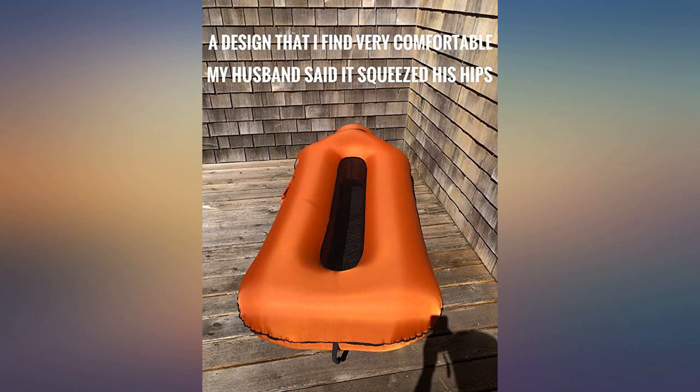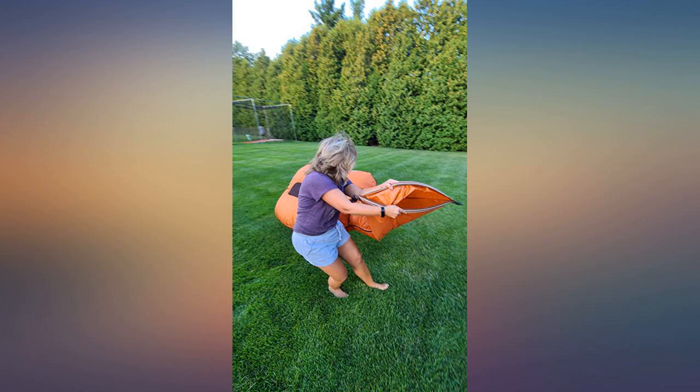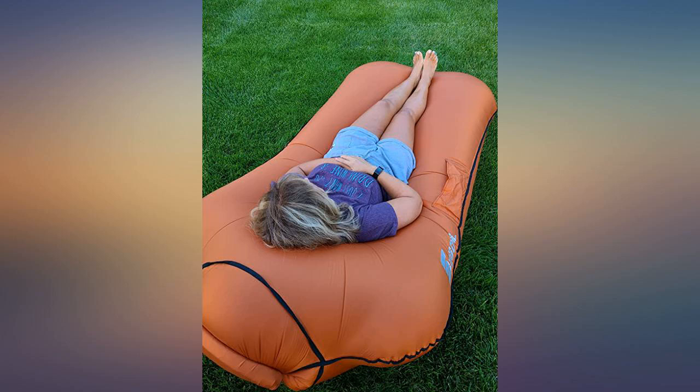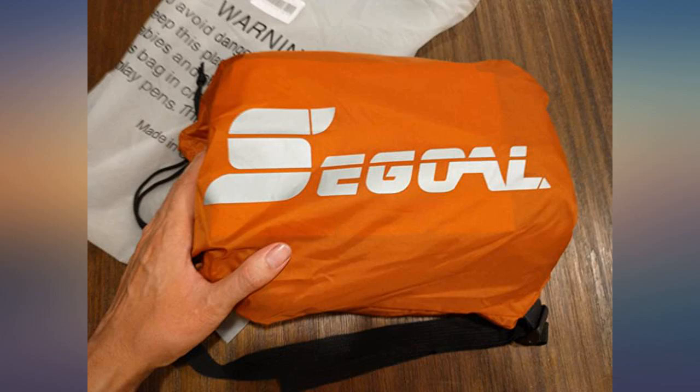My kids had a blast with it in our driveway. We also took it to the beach. It is so compact. I'm going to order two more for us. This is my first inflatable lounger that I ever have. Very impressive. It's easy to inflate it and deflate it.